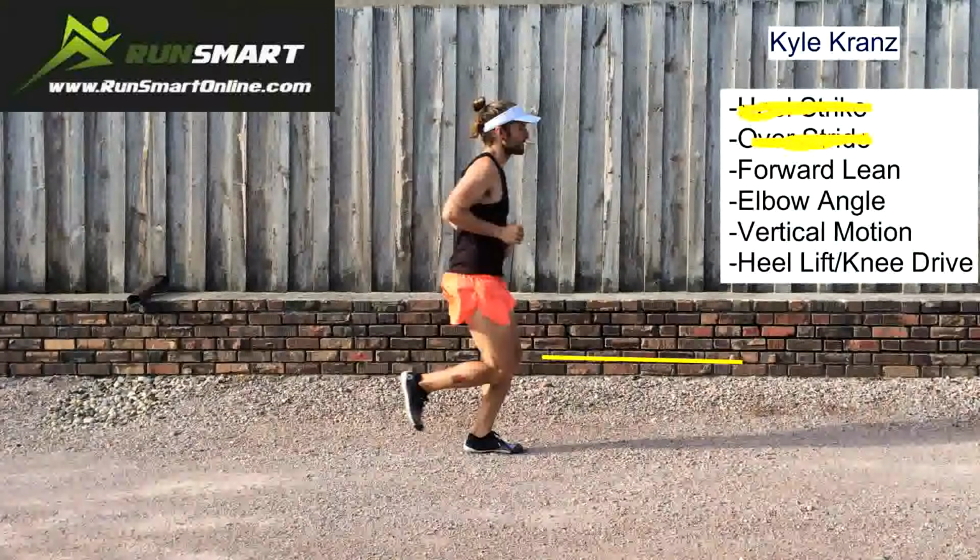So we want to get you going a little bit more driven from that hip, and we want the heel lift a little bit higher, at least to the crease of the back of the knee would be a minimum, because that's kind of horizontal. You see you're a little bit lower than that.